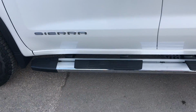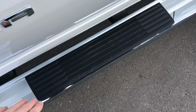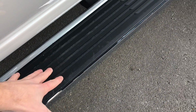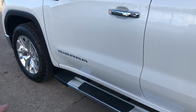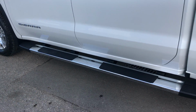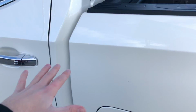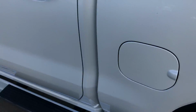Now, the side steps are also improved on the new Sierra. This one is the 6-inch chrome side steps. You've got some better grip though on this year's model. A problem with the previous generation was that you'd have some water splash up from the tires. That would ice up in the wintertime and be really slippery. But now they've opted towards the same material that's being used in the bed liner, so you've definitely got a bit more grip now.